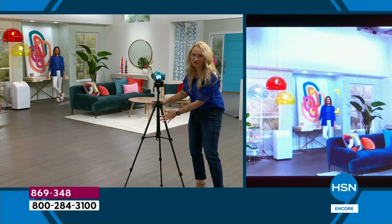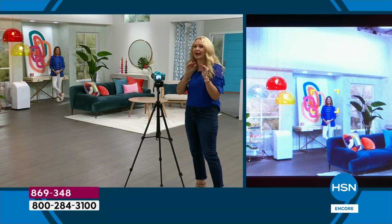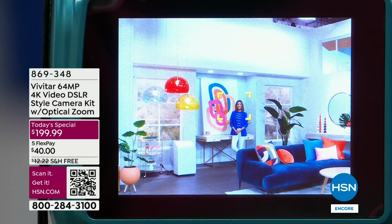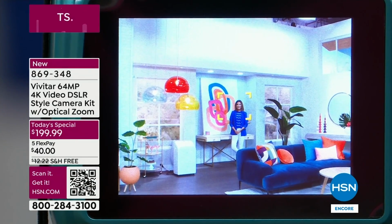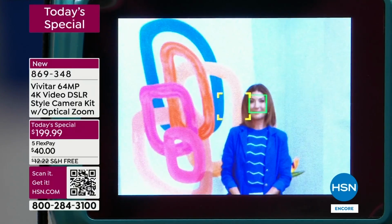And again, look at this tripod, 57 inches, fully collapses down, comes in a bag, makes it secure, makes it super easy for you to hold your camera steady. If you're purchasing that today, it's already a hugely rated customer pick at hsn.com.